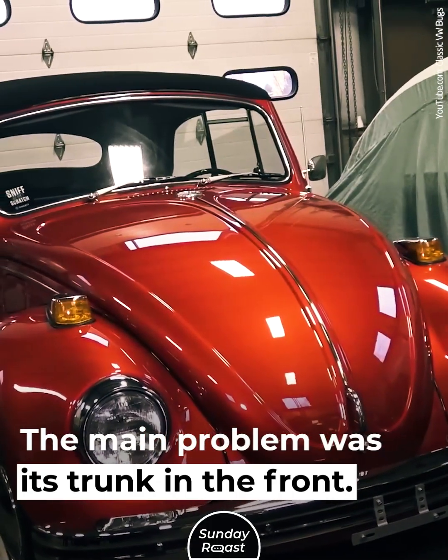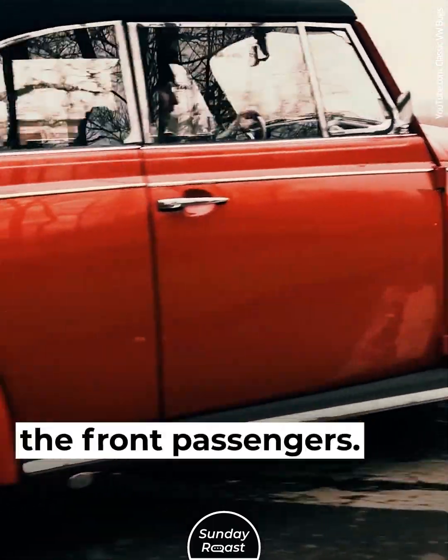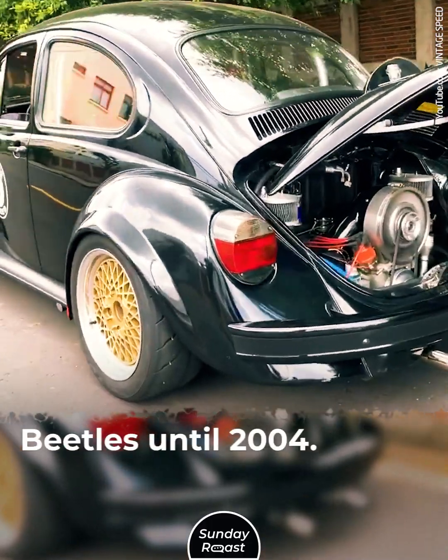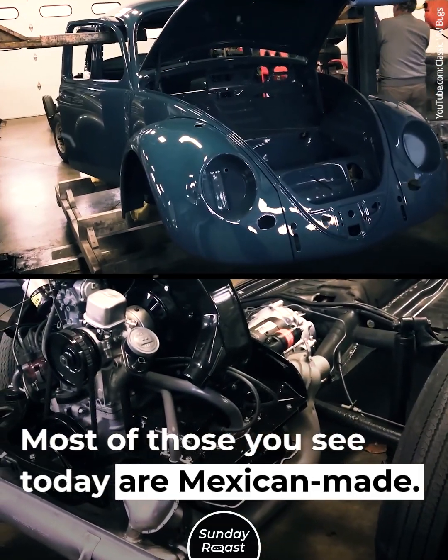The main problem was its trunk in the front. There was nothing but air to protect the front passengers. Mexico continued to produce modified Beetles until 2004. Most of those you see today are Mexican-made.